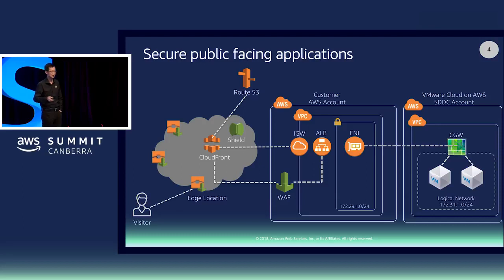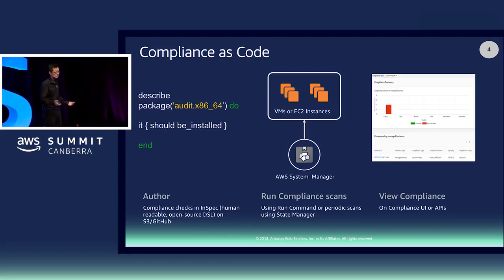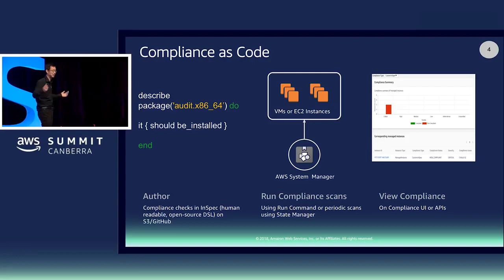Security. We can leverage lots of cloud-native services to provide better security enhancement: CloudFront, AWS Shield, Route 53. Beyond that, let's introduce compliance as code. This concept means you can leverage AWS Systems Manager as a central place to manage the instances and have a compliance dashboard.